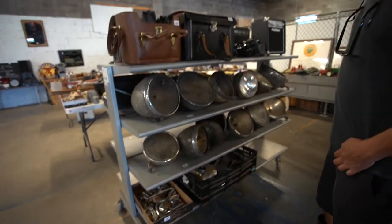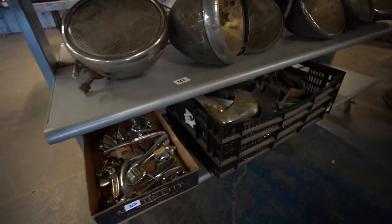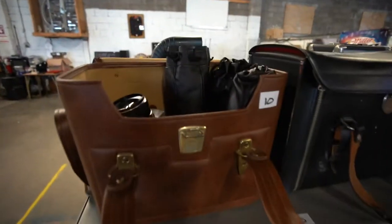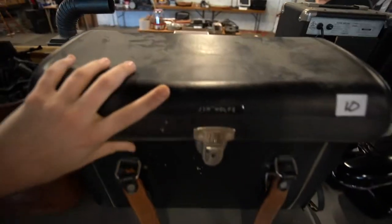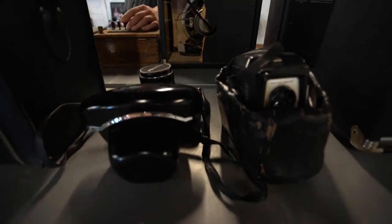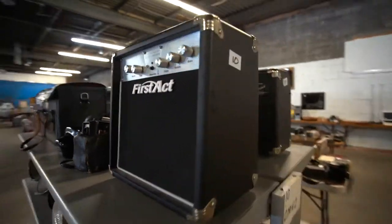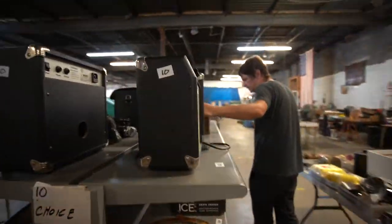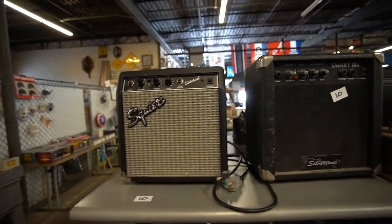And there's a bunch of cameras and old car parts and practice amps. GE test sets. More of these projectors. A lot of optics. A lot of cameras and optics and stuff in this auction. So that's a lot of fun for a lot of people.